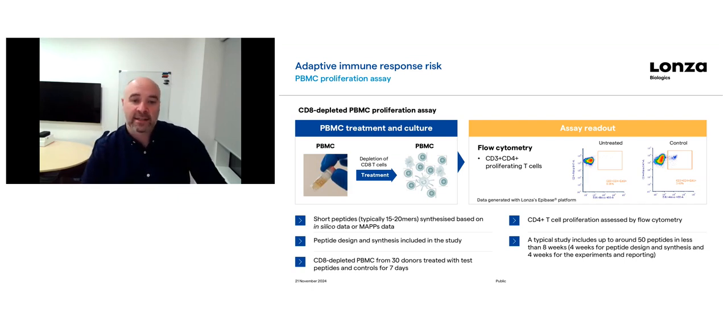So to take things a step further, we need to then bring T cells into the assay. And there's a variety of ways of doing that. I've just got a few examples here. One of the assays we use for following up on MAPS studies is a peptide screening assay. So we basically take PBMC from a bank, we deplete the CD8s, so we enrich the CD4s, and then we add peptides that we've either designed from in silico studies or from the MAPS assay themselves, or just overlapping peptides across a region or across a whole protein.